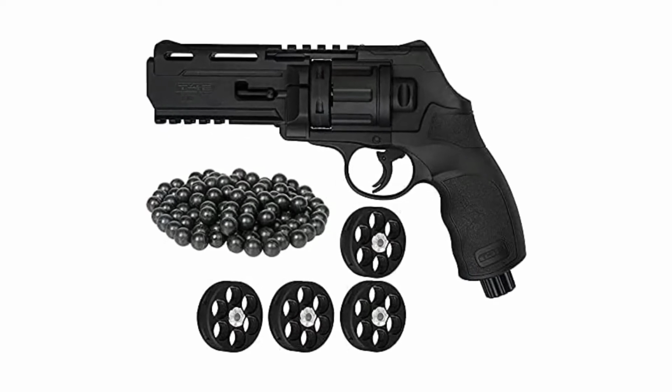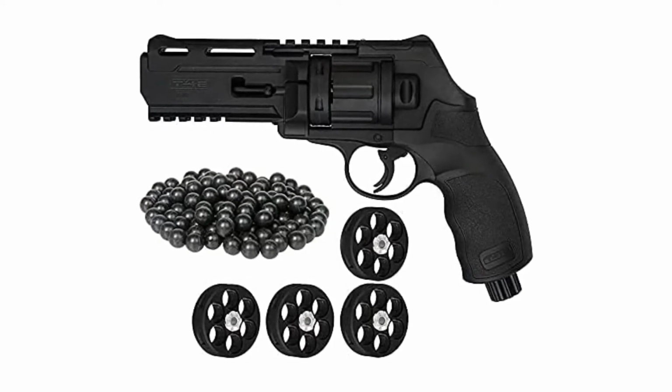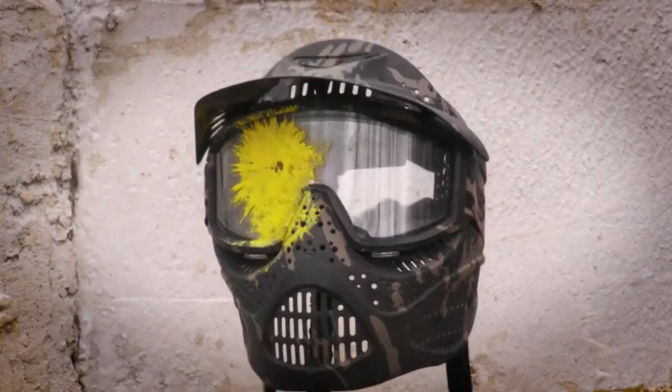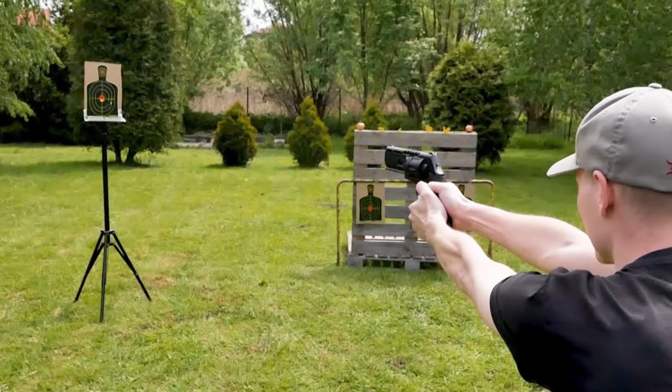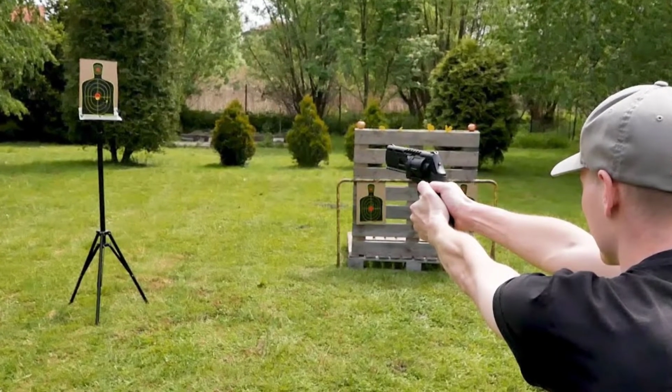To use the Umarex TR50, you simply have to slide the locking device forward, located on the front left side of the revolver, until it locks into place, and then you can remove the 6-round cylinder out of the pistol by pushing it out with your finger or thumb. Number 3.